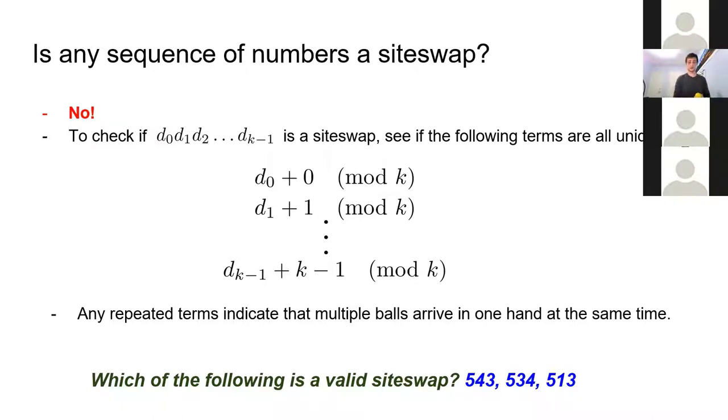5, 3, 4, on the other hand, you can actually see that all these terms are unique, and you get a 4-ball pattern that looks like this. You can see the high 5, then the 3 going underneath it and the 4 shooting up on the side afterwards. And then the last one, 5, 1, 3, is really just 5, 4, 3 in disguise because 4 and 1 are the same mod 3. And so this can't be a site swap either. So in fact, when you see a list of numbers and you're asking if you can juggle it, you should be rather skeptical, because you really need to check this condition first.